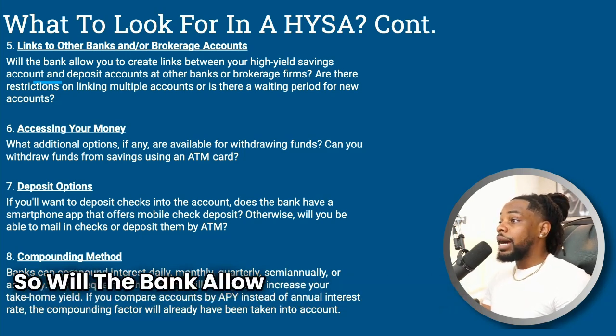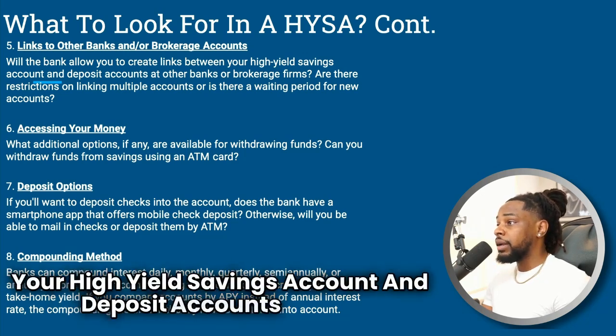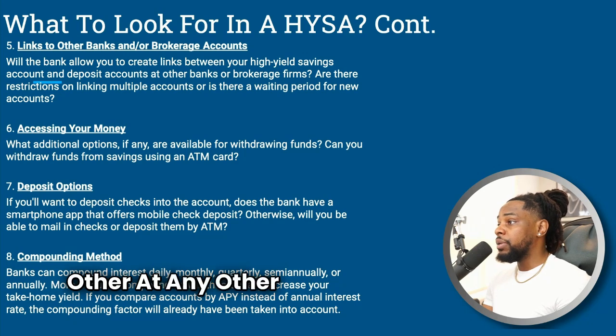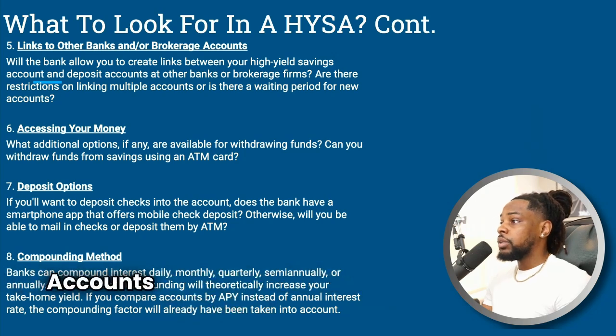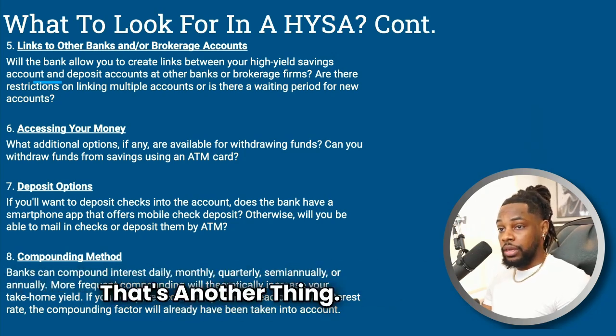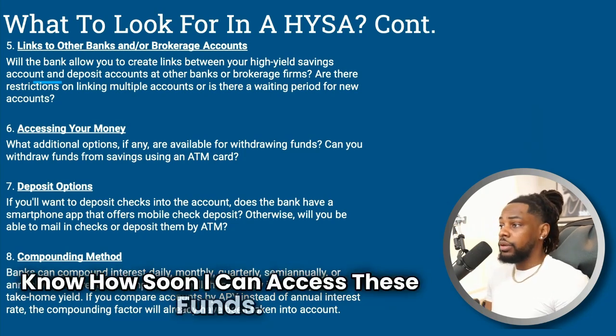So will the bank allow you to create links between your high yield savings account and deposit accounts at any other bank or brokerage firm? Are there restrictions to linking up multiple accounts, or is there a waiting period? That's another thing. If I need money immediately, I need to know how soon I can access these funds.